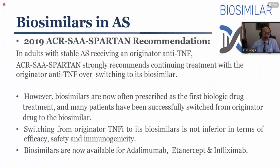What about biosimilars in ankylosing spondylitis? In our country, we tend to use a lot of biosimilars as our patients often cannot afford the innovator molecules. As per the 2019 ACR recommendation, in adults with stable AS receiving an originator anti-TNF, ACR strongly recommends continuing treatment with the originator anti-TNF over switching to its biosimilar.